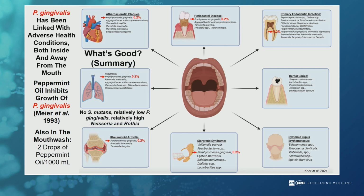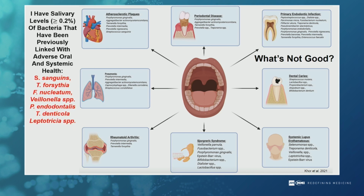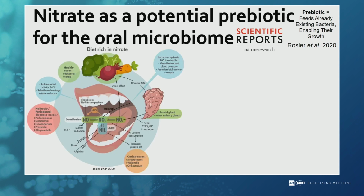So in terms of what's good, I have no Streptococcus mutans, which is linked with cavity formation, relatively low levels of P. gingivalis, and relatively high levels of those oral health-related bacteria, Neisseria and Rothia. But what's not good? For the first test, I had salivary levels that were greater than 0.2% of total bacteria that were linked with adverse oral and or systemic health, and I've indicated them there. So how could I reduce levels of at least some of these bacteria? A study published in 2020 indicated that nitrate may be a potential prebiotic for the oral microbiome. And for those who may not know, prebiotics are things that feed already existing bacteria, thereby enabling their growth.